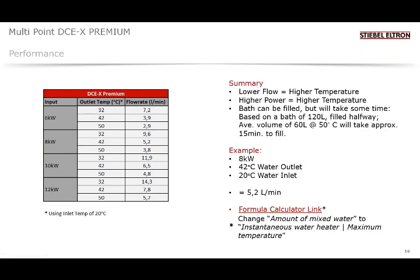So if you look at this system, I just want to grab my spotlight again. Let's for instance take the 8 kilowatt unit. If you use an inlet temperature of 20 degrees Celsius and want a shower temperature, also keep in mind that 43 is counted as scalding temperature, so that's where you don't really want to be in the water anymore. For the 8 kilowatt unit at 20 degrees Celsius inlet water and 42 degrees Celsius out, the flow rate would be 5.2 liters per minute, which is still perfectly sufficient for a shower.